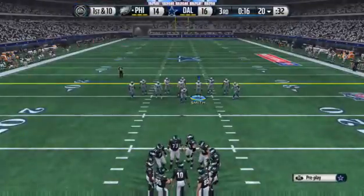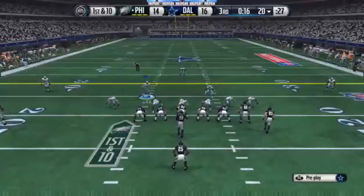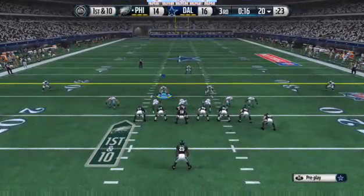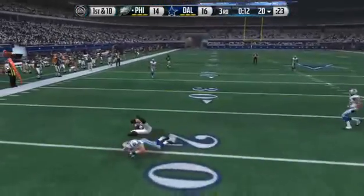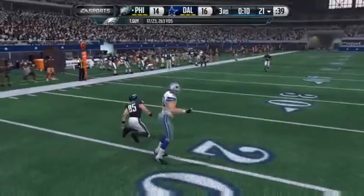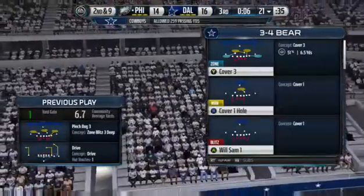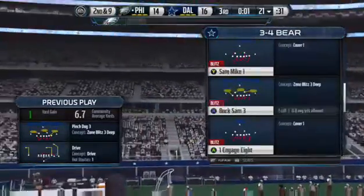The Eagles now ready to take over as their offense heads onto the field. McCoy is lined up now as the running back behind the quarterback. First down at the 20. Makes the reception. That's a gain of only a yard. Well, I guess the only good thing you can say about that play, the quarterback's happy. He gets a completion, but it only goes for a couple yards.